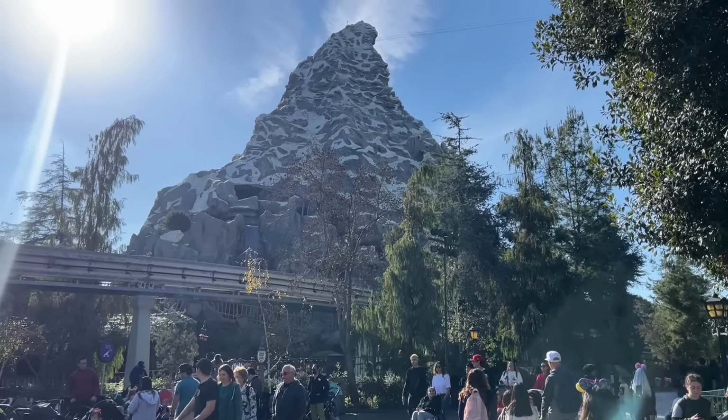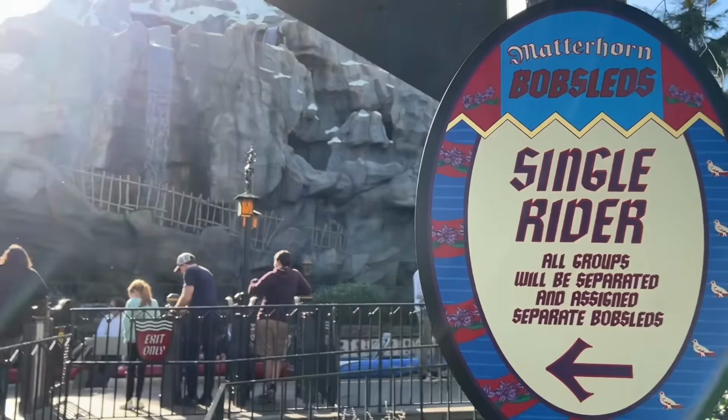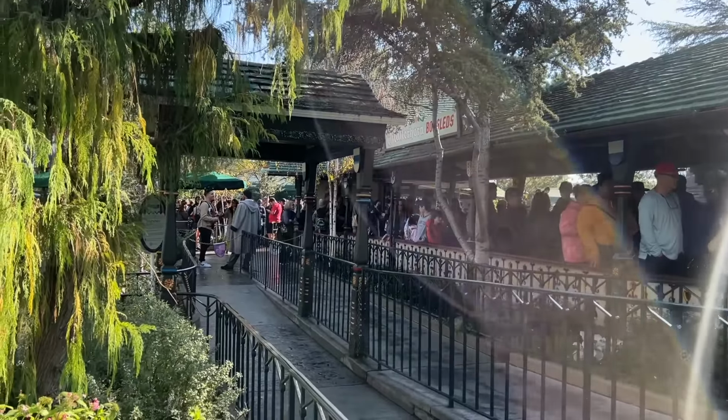Matterhorn Bobsleds receives the same advice as Smuggler's Run. Single rider is the best case scenario here, in my opinion. Your party will be split up, but it'll drop the 45-minute average wait down to about 15 minutes at worst.